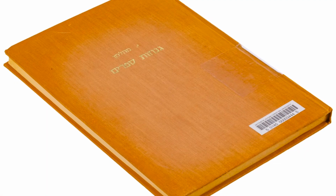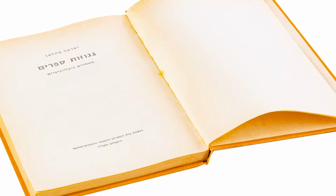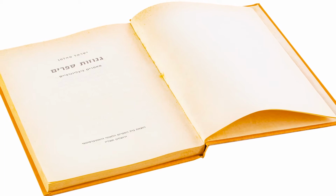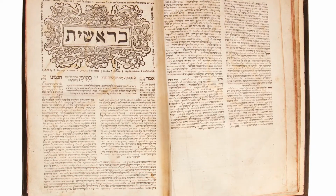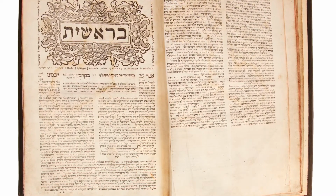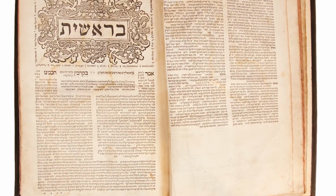The first one is a collection of essays by the historian and bibliographer Israel Melman, which includes an essay he wrote in 1961 specifically about Daniel Bomberg's press, the printing press in which this book was printed, its history, how it worked, who he worked with to print this book and all of his books. And it's a foundational work in the history of Hebrew printing, and the Bomberg Rabbinic Bible is a key part of it.